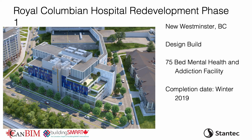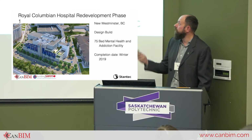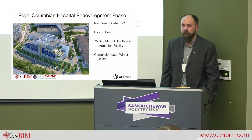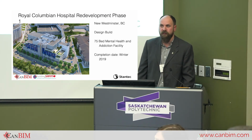This is Royal Columbian Hospital Redevelopment Phase 1. It's in New West, BC. This is a design build project, a 75-bed mental health and addiction facility. You can see it links into the Royal Columbian Hospital itself. This one's still under construction. I believe substantial completion contractually needs to be done at the end of this year, so they're going a mile a minute out there right now trying to get this one wrapped up.